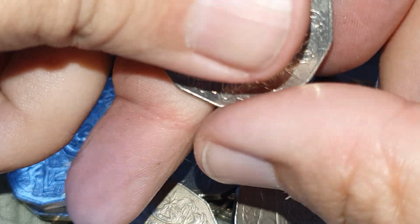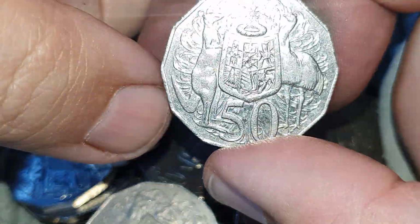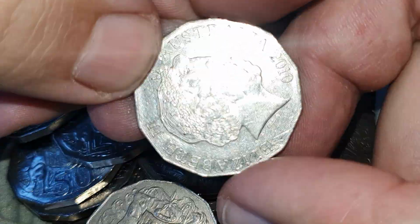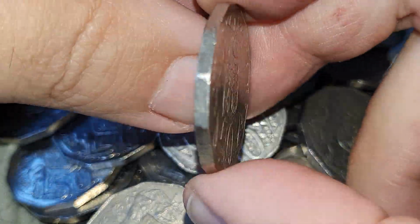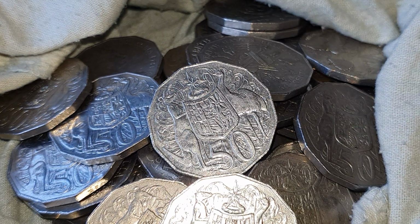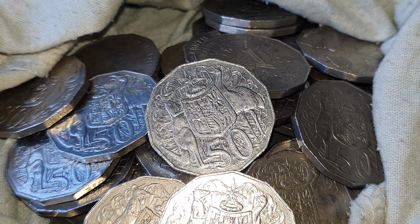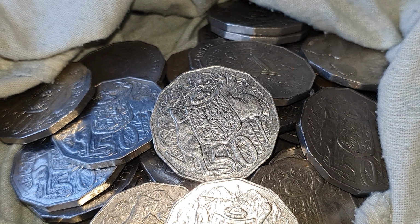81 common. 2009 quite common. 2010, this could be rotated. Let's have a look, and it's not. So we're not finding too much in these either, but press on. We've got a few more rolls here, so try and get through them quickly and not bore the shit out of you guys.